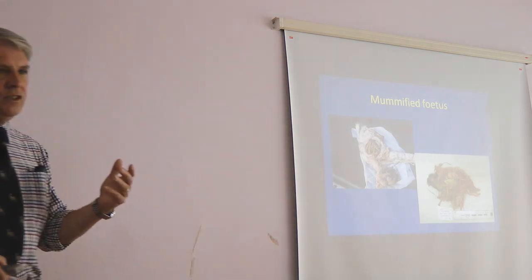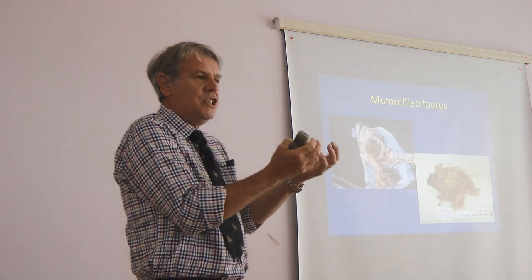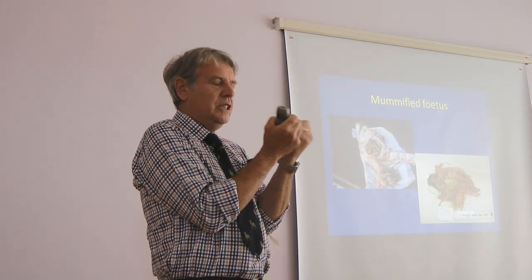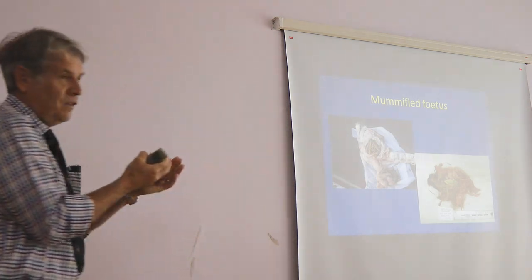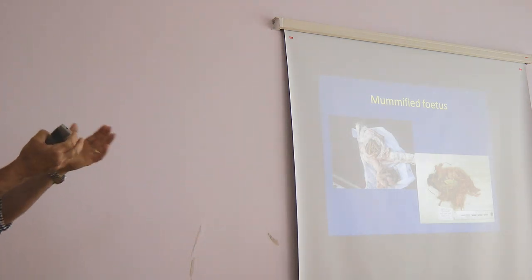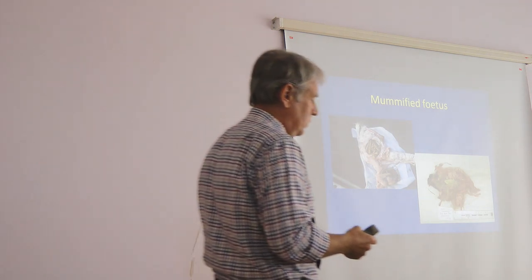And this is where the fetus has died inside the carcass, and then all the soft tissues, if you like, have been resorbed, and you're just left with a little pile of bones inside. Again, as long as there's no infection associated with that, as long as all the lymph nodes are normal, then that carcass is probably fit to go into the food chain.